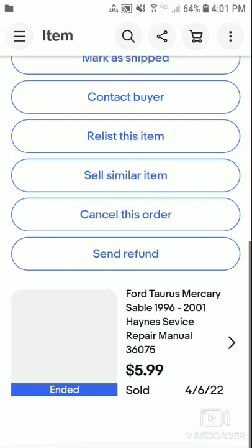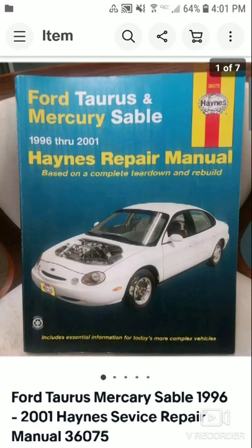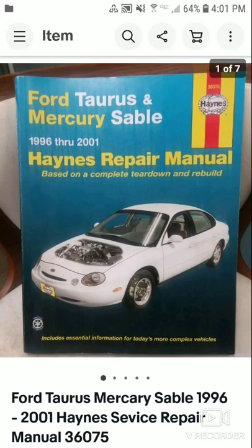This I've had for over 6 months. I picked this up at my local thrift store, and they were still at the old location. And I think they were doing a half off day or some sort of day. But I picked these up, repair manuals.